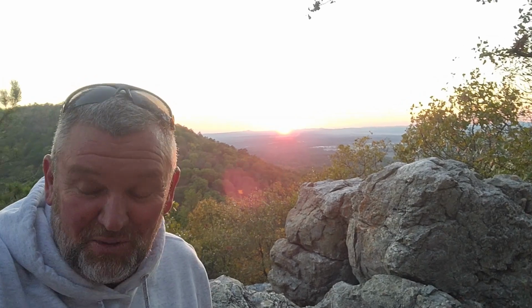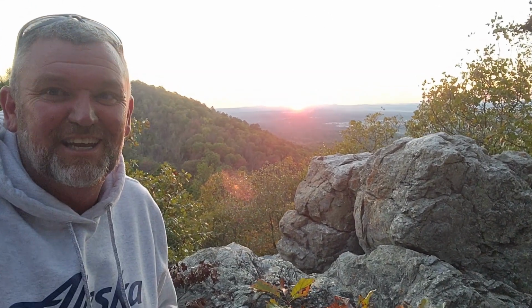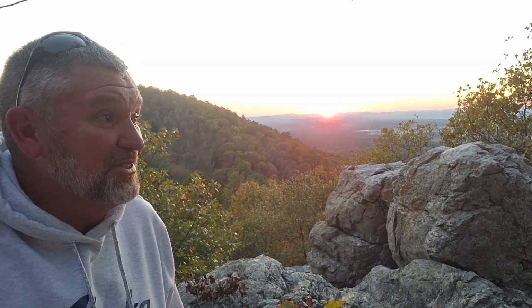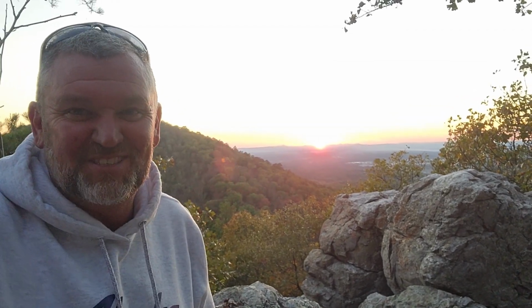I am so proud of myself. I had to sprint down the Sunset Trail in order to get here before sunset over these Balance Rocks at Hot Springs National Park. So I caught it right before the sunset. It's really pretty. I'm just gonna sit here and get my breath and enjoy the sunset here at Balance Rock.